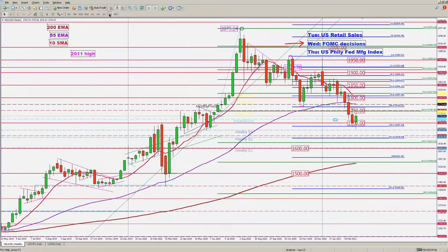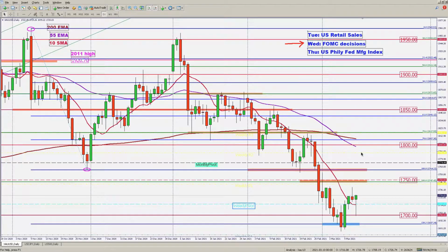Let's also take a quick look at the weekly time frame, and it was a positive close of the 138 fib. We'll see whether it's going to recover a bit more. Perhaps if it does climb up above the 1750, then it's going to face resistance at this swing low at the 100 fib, 1764 area. So that could be another resistance area if it's able to climb up higher.